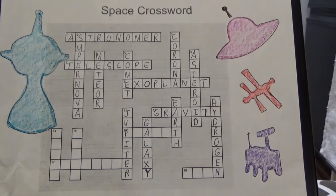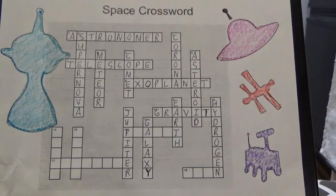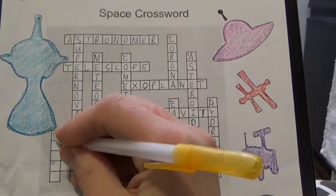Let's go to 14 down. The evening star. Oh, that's Venus.